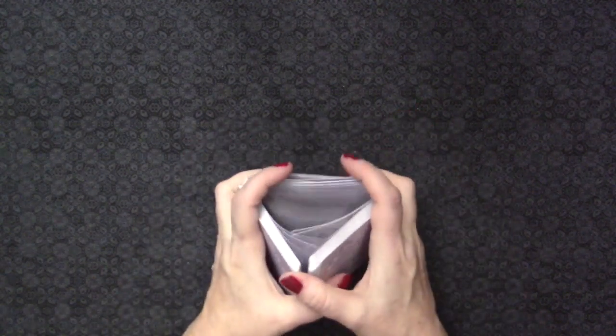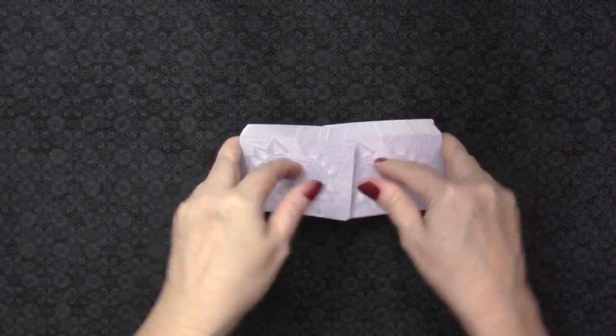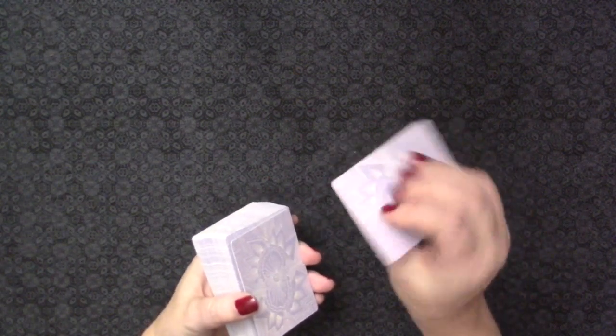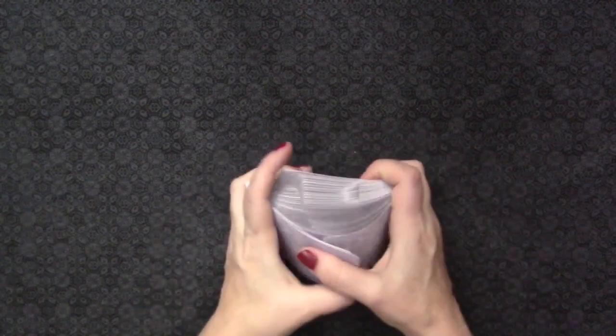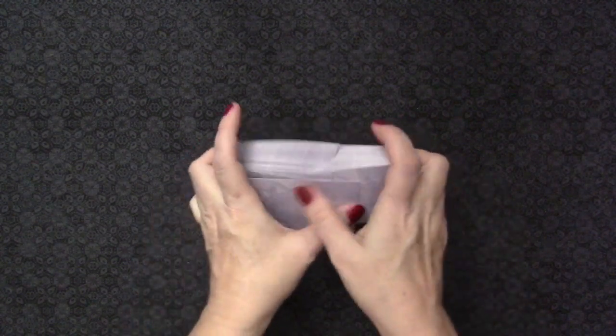Oh, yes. Oops, that was very poorly done, but that was not the fault of the cards. No, that's nice. They actually are quite a nice feeling. It is not linen feeling at all. It's a smooth playing cardstock, but it feels really good in hand. It's a little stiff, and I'm sure that will break in.